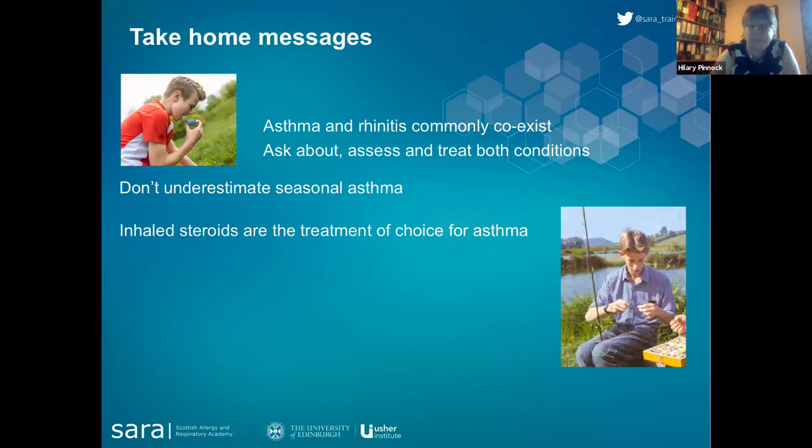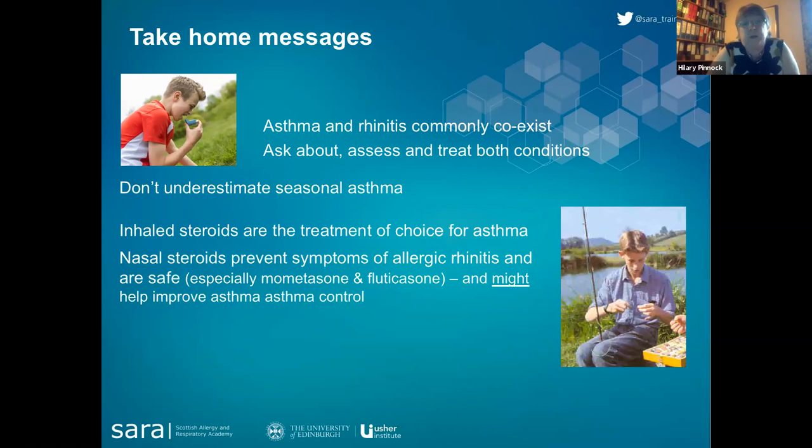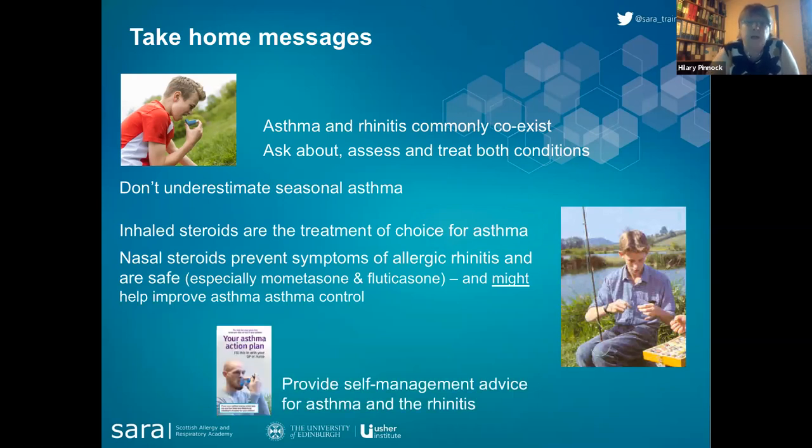Inhaled steroids are the treatment of choice for asthma, but nasal steroids certainly prevent the symptoms of allergic rhinitis and are safe, particularly if you consider mometasone and fluticasone, and they might have some benefit in improving the asthma symptoms as well. And finally, ensure that Max and his mother have a self-management plan, have an action plan, and are aware how to manage their asthma and their rhinitis.